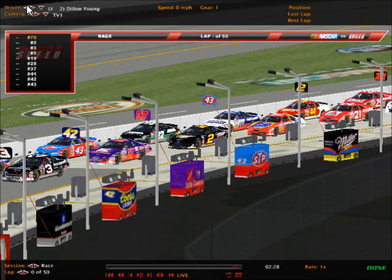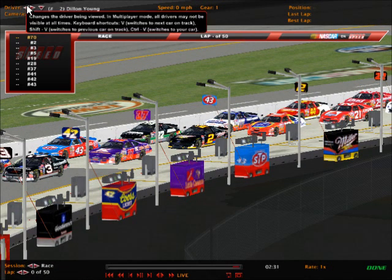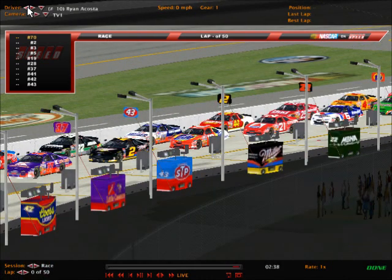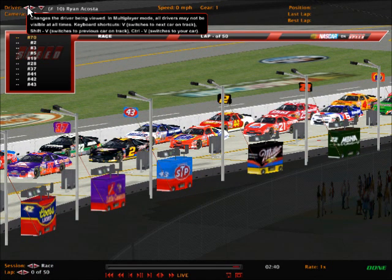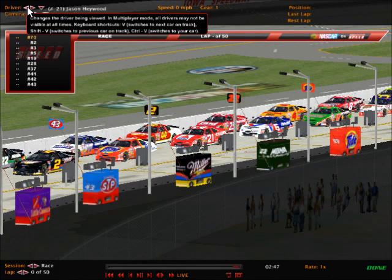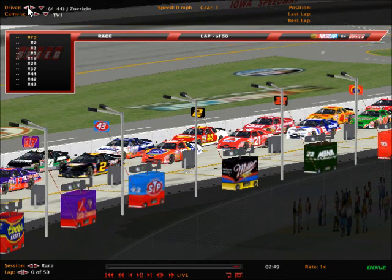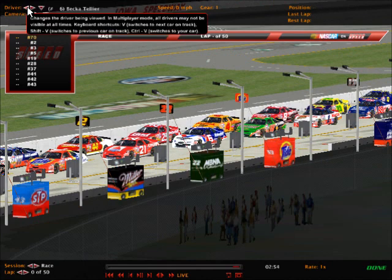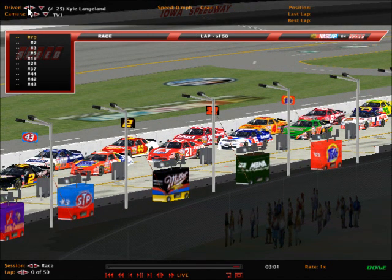Next row down has number 2, Dylan Young, and number 22, another Dylan, Poteet. So you got a row of 2 Joshuas, and then you got a row of 2 Dylans. How about that? Next row down has Ryan Acosta in car number 10, and number 17, Shane Lake, has the outside. Next has Jason Haywood in car 21, the Sitco Ford, and car number 44, Jonathan Zorlin, has the outside. Next row down has Becca Tellier in the Valvoline Ford, car number 6, and beside her will be car number 25, the Budweiser Chevrolet of Kyle Langland.